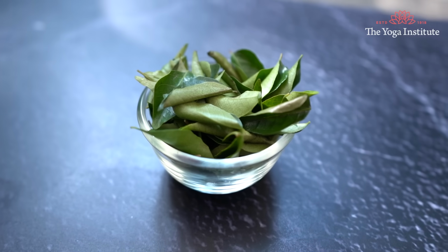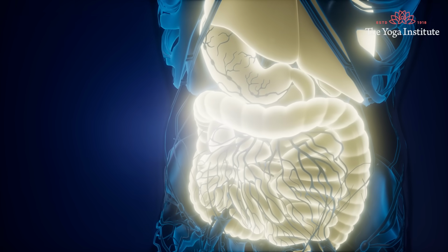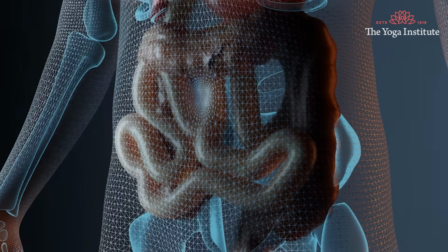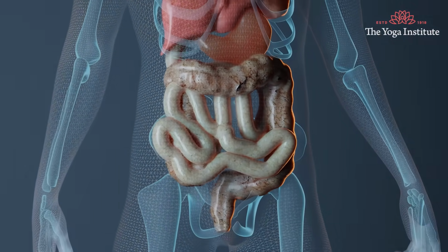Fifth, it improves digestion. Curry leaves are digestive and have anti-dysentery properties. It really helps in digestion and also prevents constipation. It prevents constipation, diarrhea, dysentery and bloating. It has a mild laxative quality that helps eliminate waste from the stomach in a better way. It also improves appetite because it is a natural stimulant.